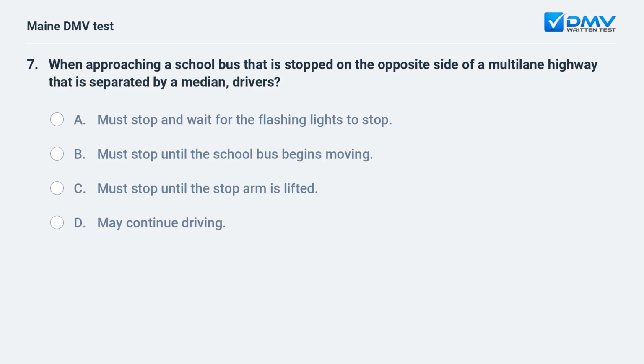When approaching a school bus that is stopped on the opposite side of a multi-lane highway that is separated by a median, drivers: A. Must stop and wait for the flashing lights to stop. B. Must stop until the school bus begins moving. C. Must stop until the stop arm is lifted. D. May continue driving.